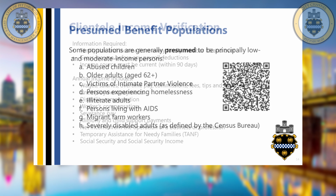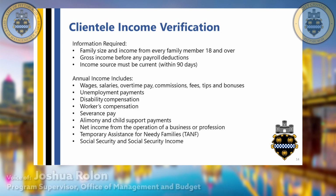Josh? Thank you, Kelly. Now I'm going to talk about the income verification process for projects that do not serve a benefit population. Most of the projects we fund must conduct income verification for each client. This slide explains that income is based on income of everyone over 18 in a household. Also, this slide clarifies that income includes wages, unemployment payments, TANF payments, as well as income from Social Security. This income information must be current or within the last 90 days.